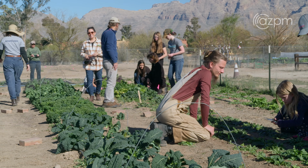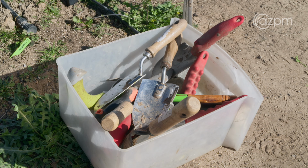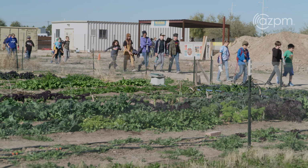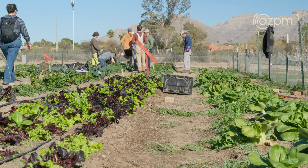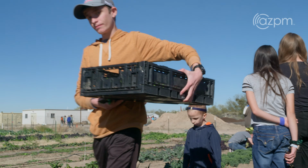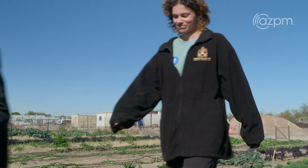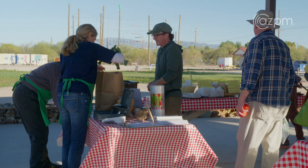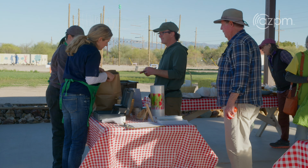Good job, baby girl. One of our main missions at Tucson Village Farm is to teach people how to grow, prepare, and eat fresh food. We know that as Americans, we're not eating enough vegetables each and every day. So the farm's here to teach people how to make vegetables delicious. And one way is to pull them right out of the ground and take them home. Our intent is to give the vegetables back to the young people that come for programming. But when we have extra, then that's when we want it to go to the community.